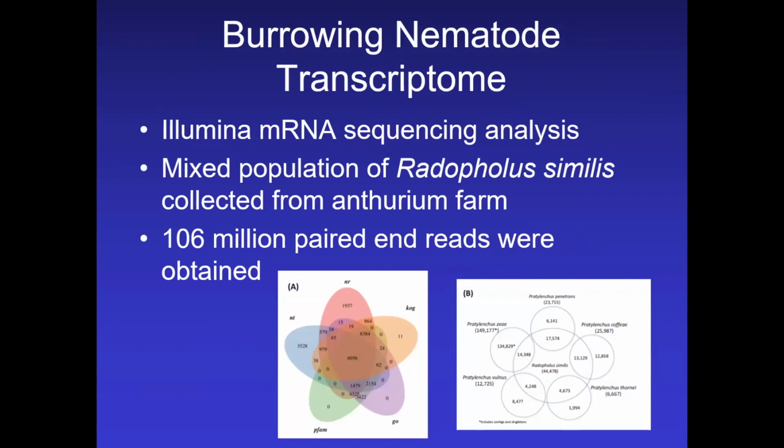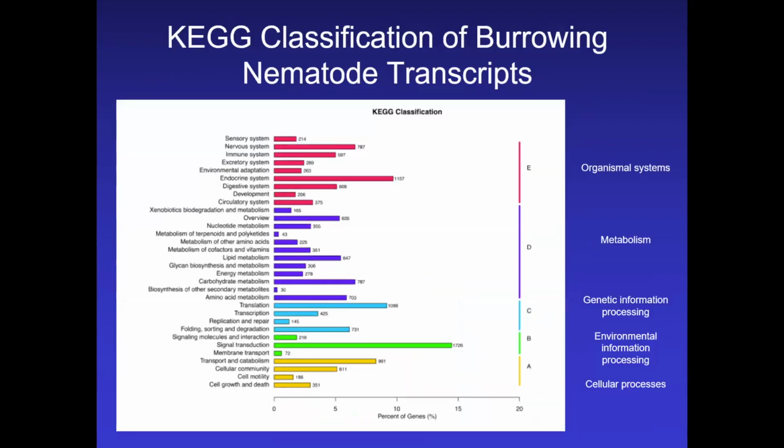And the bottom right photo is just showing the comparison of the transcripts that we saw with other commercially important plant parasitic nematodes. So the first thing when you get all this information is you just kind of want to classify these transcripts into different sections so you know what their function is. But there's a lot of information there, and this could be years and years of work. So you have to narrow it down.